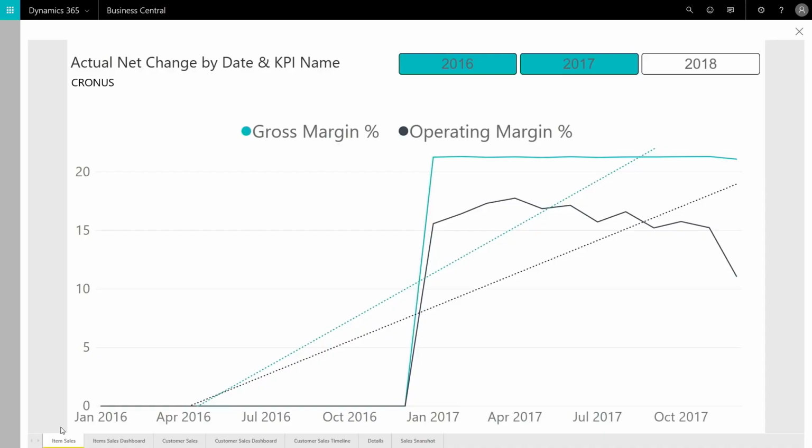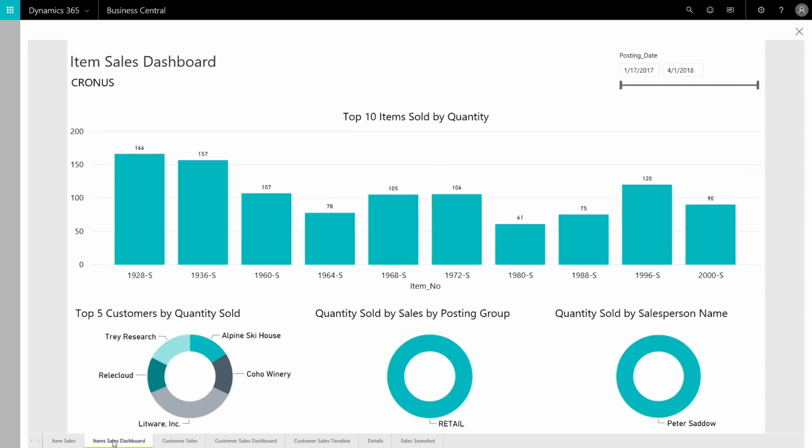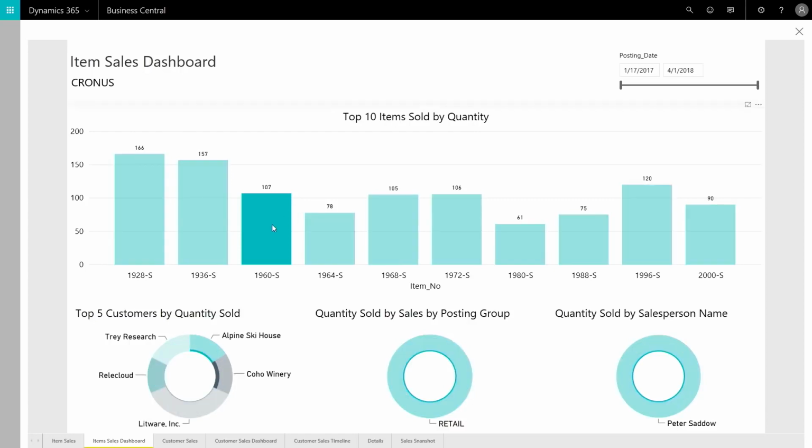If I want to take a deeper look at the data, I can expand the report to full screen. And in here, I have access to various tabs in my Power BI report. I can switch to my dashboard. That allows me to take a look at my items sold by quantity. And if I want to filter on a specific item, I can do that by clicking the item and it will filter everything in my dashboard for me.